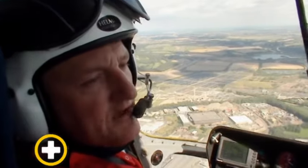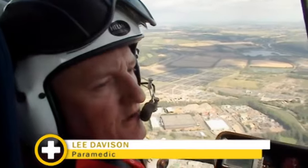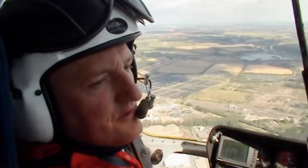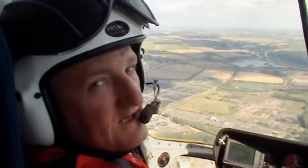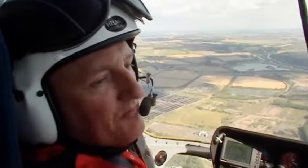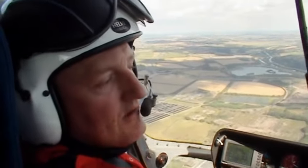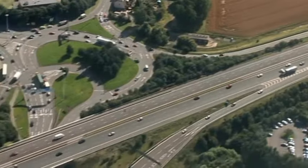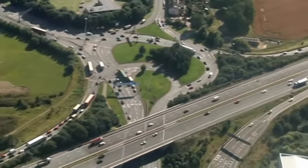Just got a further update that there's a male trapped in a lorry at this incident, and that the lorry is on fire. I don't believe the fire service are on scene, so obviously safety is of paramount importance until they actually get there. So we'll just assess the situation when we arrive. It's rush hour and the traffic is already backing up from the incident.